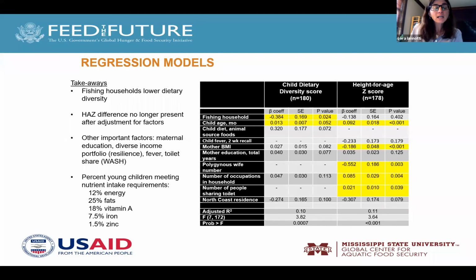We saw that the HAZ (height-for-age z-score) effect did disappear when adjusting for the other factors. But there were some other factors that we will address in the next phase of this project. Those are things like maternal education and diverse income portfolio, which I think represents a construct of resilience in the Fish Innovation Lab. Fever, so infection, is clearly related to nutritional status.